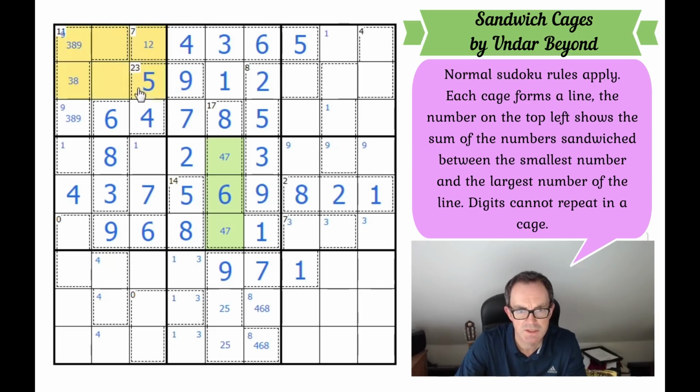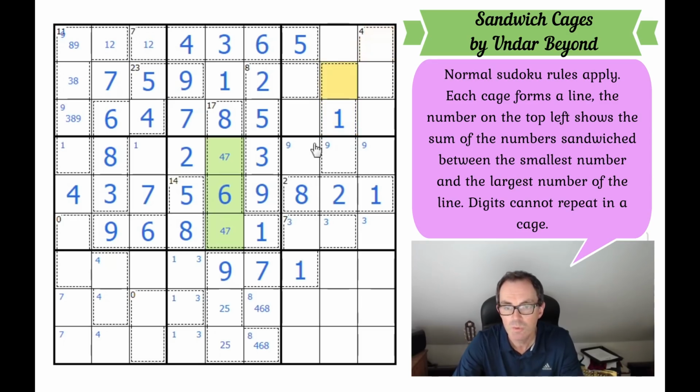But look in this cage now. Where does 1 and 2 go? We've got a 1, 2 here. So this must be a 1, 2 pair. That can't be a 3. This has to be a 7 to complete the box. There's a 7 in one of those 2 squares. There's a 1 here, so we can place a 1 here. Now that 1... Oh, lovely. It's all kicking off now.